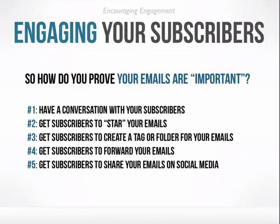So after they've stored your email, after they've created a tag or a folder, the next biggest thing that anyone could do to show that you are important in their inbox is to forward your emails to a friend. Think about it. If I recommend a service to Ryan, it's probably vetted. Okay, I'm giving my word, hey, this is someone good, right? If you talk to social media managers, the coveted thing for engagement in social media is how many retweets am I getting on Twitter?